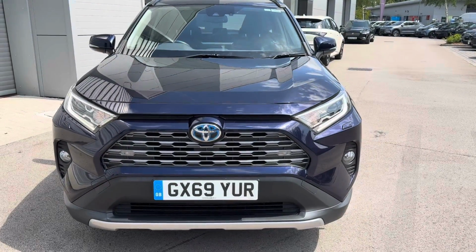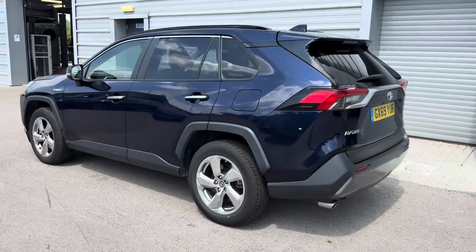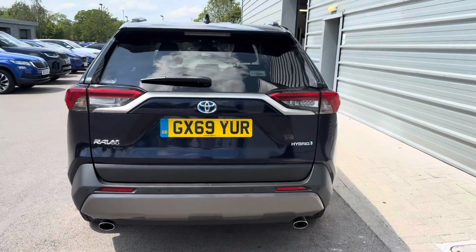Today I will be showing you around this Toyota RAV4 2.5 VVT-h Excel CVT 4-wheel drive. Finished in blue and powered by a petrol hybrid engine, delivering 222 PS through a smooth automatic transmission. This Toyota offers remarkable efficiency with confident all-wheel drive performance.